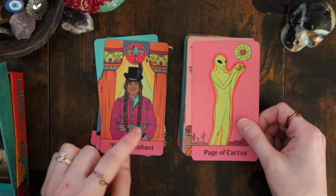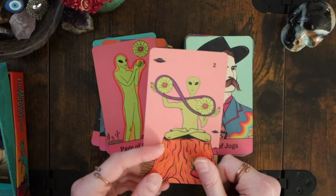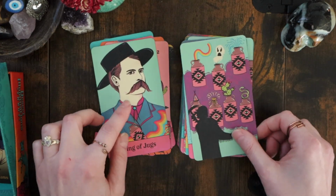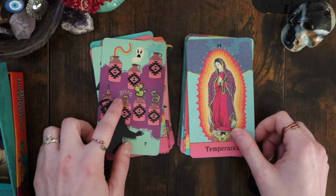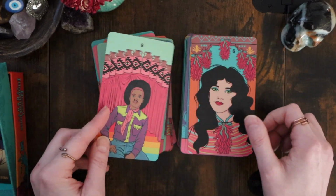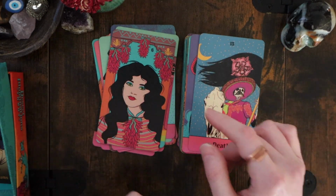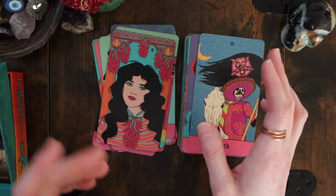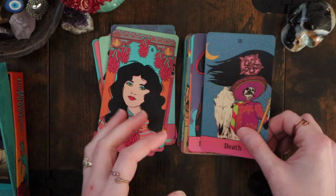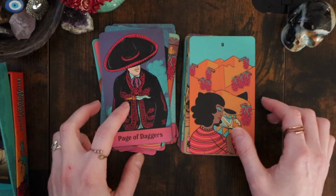Beautiful deck. I love the colors. I love aliens. I love cowboys. I love the whole Western vibe. And this, just such a good deck. The guidebook, the Desert Illuminations Tarot Codex it is, so good, so on point. Lindsay D. Williams did just an amazing job with the deck and the guidebook.